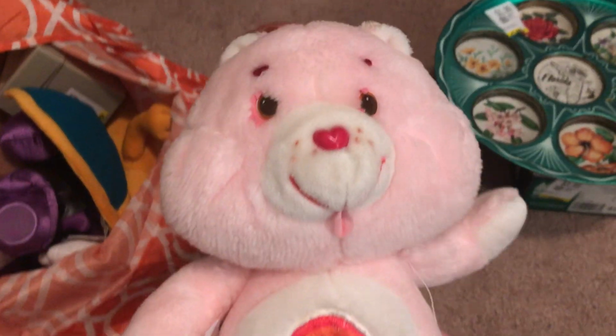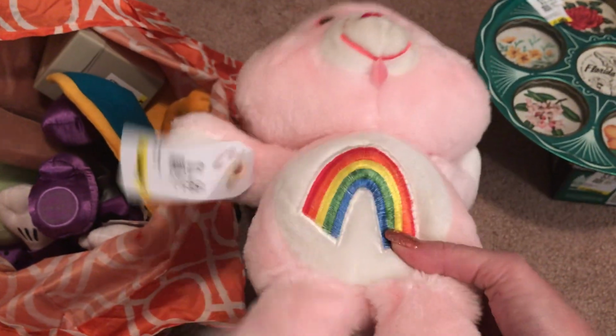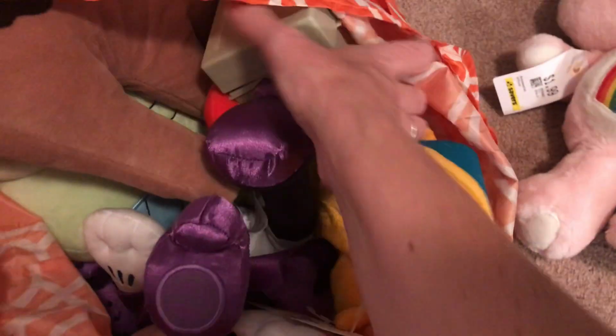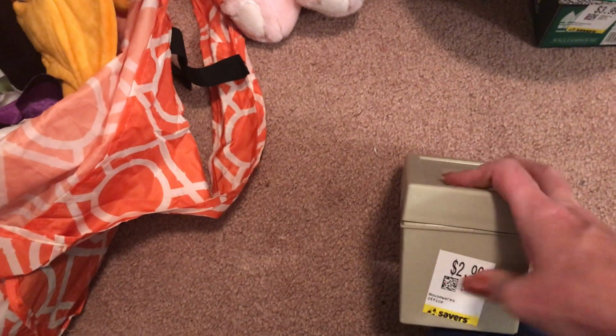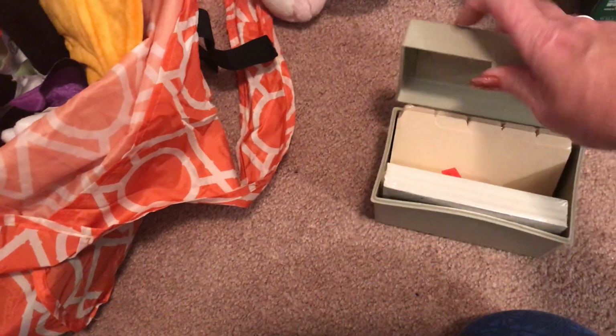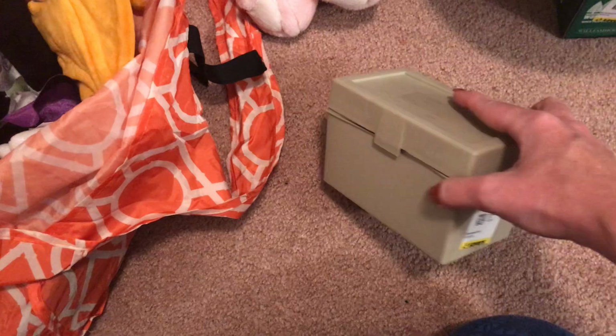This is a vintage Care Bear. I do actually collect stuff like this, of course, because I'm an 80s toy hunter, but I did get this for resale because I believe I already have this one. And then this is an index box, $2.99. It's a bit high, but it did have cards in it, and I got this for my junk journaling.